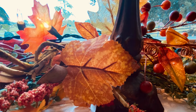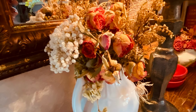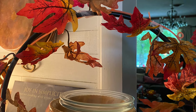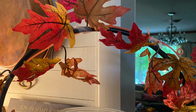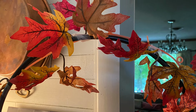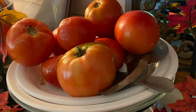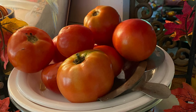But this is my kitchen window, and I have some little lights in the window too. And these are the orange roses. I just kind of sit around in the kitchen. I just like pretty stuff. And this is my pie rack, and that's the handle of it. I just put a garland of leaves across the top of it. And then we had some fresh tomatoes, so I set those on some of my pie plates. I've got 25 pie plates on this rack. I have plenty of pie plates, and I thought the tomatoes looked pretty there.